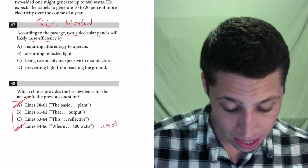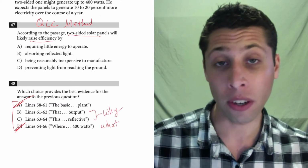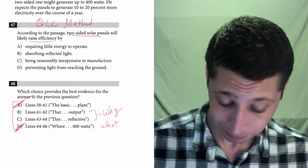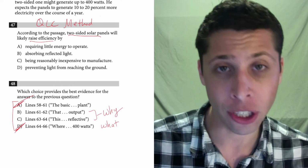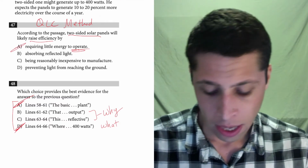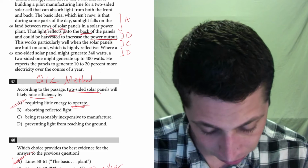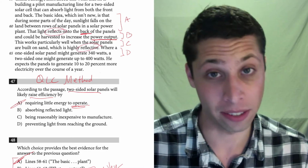B and C, to me, are both why choices. Now I need to figure out which one is a better match for the answer in number 47. So we look, why will they raise efficiency? By requiring little energy to operate. They did not say anything about how they operate. Absorbing reflected light. Yeah, okay. Yeah, they're talking about reflecting. So there we go. That's probably the answer.